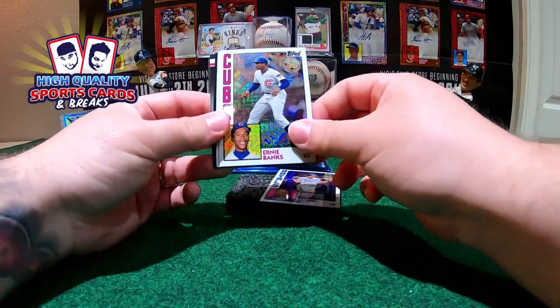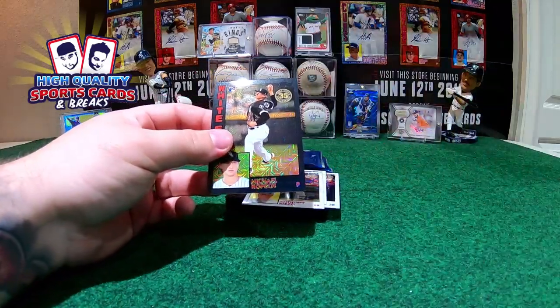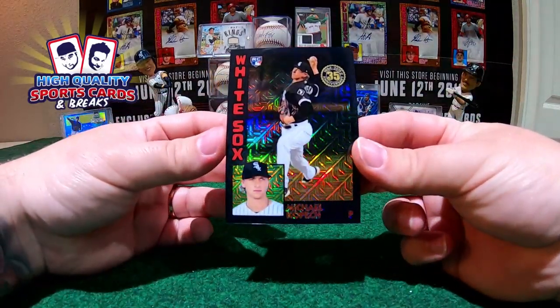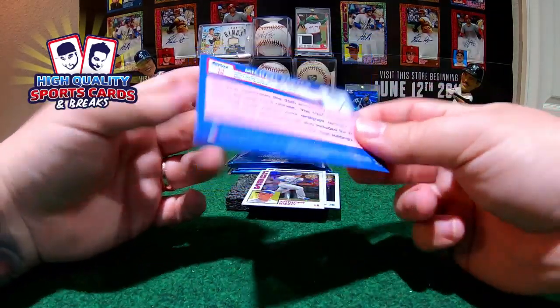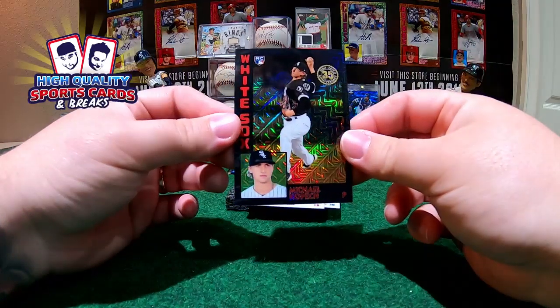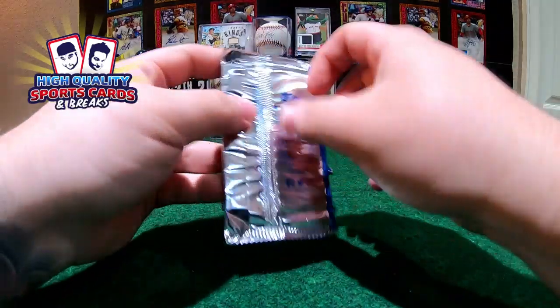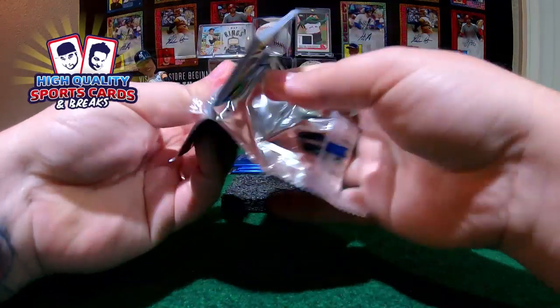George Brett, Ernie Banks, Anthony Rizzo, and Michael Kopech, man, sick. Looks really sick, this one. It's gonna be out of 199. Chicago White Sox, Black Mojo. Nice Michael Kopech. Beautiful one. I love this Black Mojo, man.